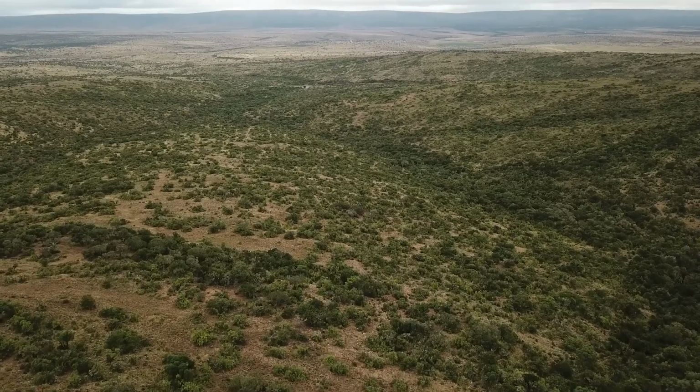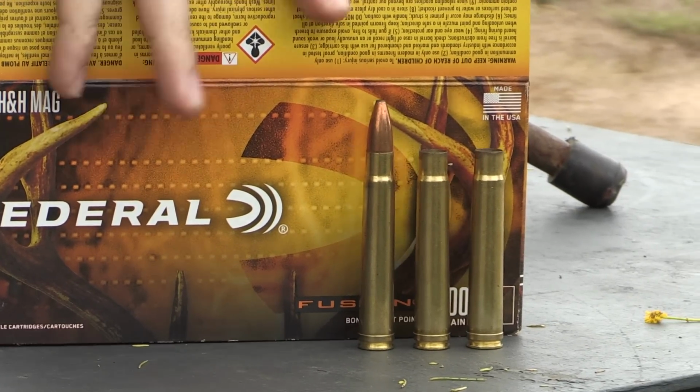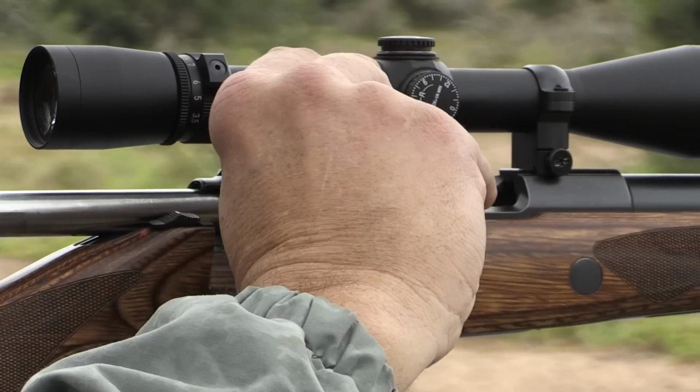This gun's actually got very little recoil. I think there's a mercury damper inside here and a nice Limbsaver recoil pad, so the recoil's actually quite minimal.